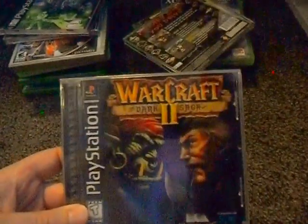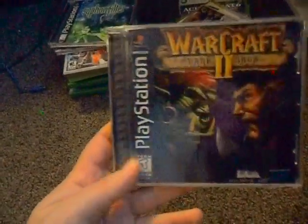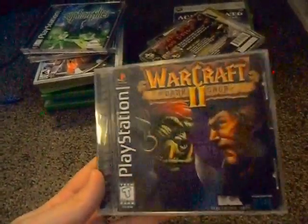I had about $33 in credit, and this was only $37, so I only paid a few dollars. This game is uncommon, hard to find. I will say it's not impossible to find. I have seen it at least 2 or 3 times out at the game stores.